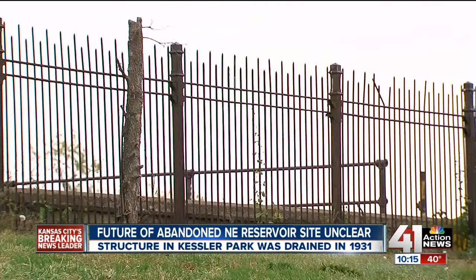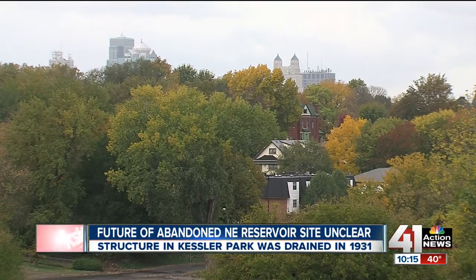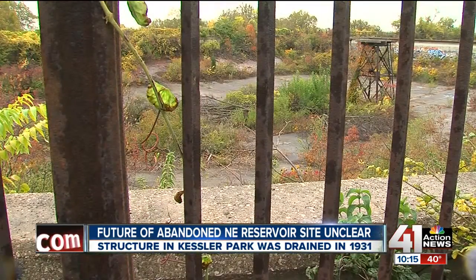Finding that dedicated group with the money has been the biggest challenge, though recent momentum in Kessler Park gives Schieber hope. The park recently received nearly $1.5 million for improvements like a bike path connecting it to downtown and a scenic overlook. He thinks improvements to the reservoir could be next. It would be a draw that would go well beyond just the neighborhood and even just beyond Kansas City proper.